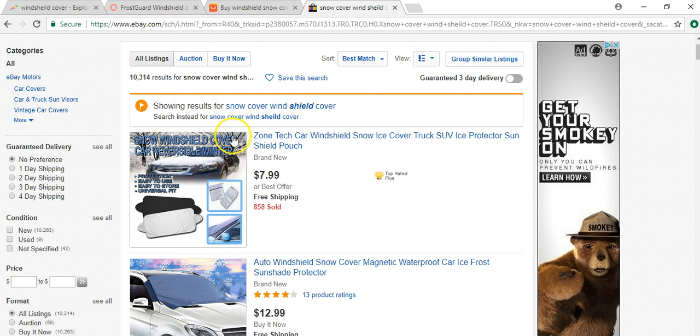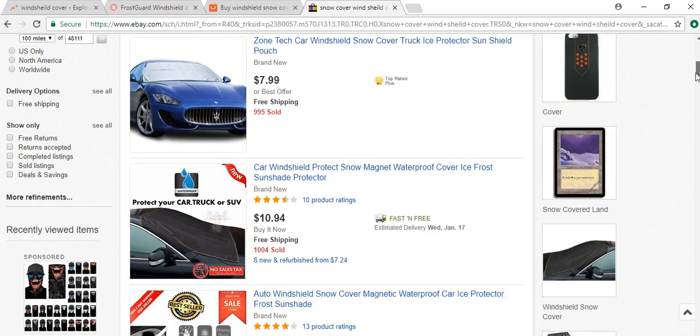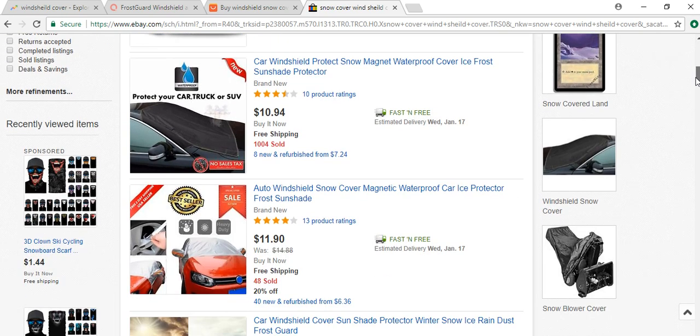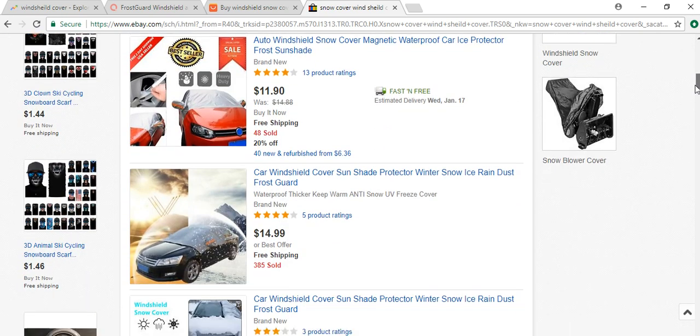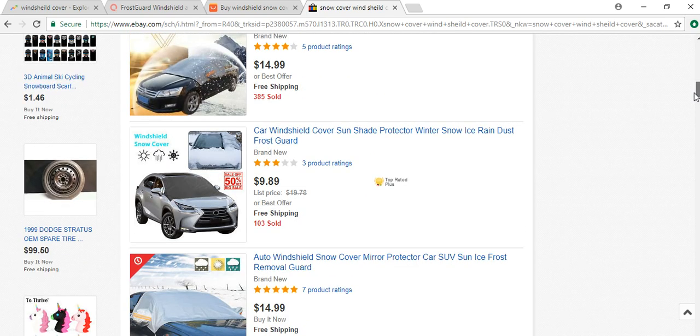If you look here, just look at the sales: 858 sold, 444, 995, 1004, 48 sold there, 385, 103. So people are actually buying this. There's a demand for it, and it's not based on what I think is cool.